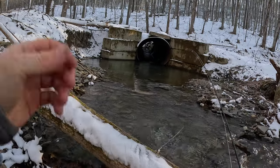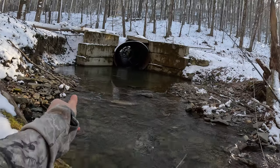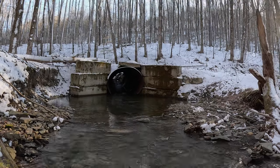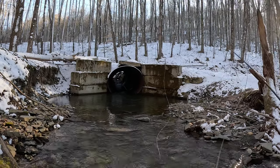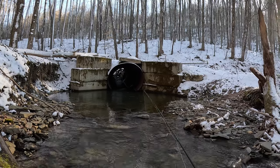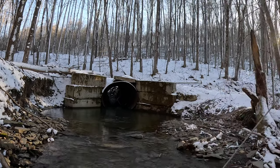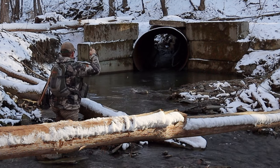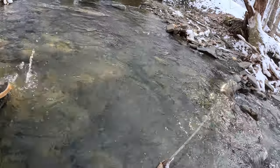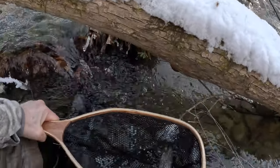Temps are definitely dropping, but I think these fish are hungry. All right, let's see if we can get a bigger one out of here. There we go. That's a good one. That's a nice brookie. Let's see if we can get this guy in. Come here, buddy. Yeah. All right. Definitely fish of the day right there.